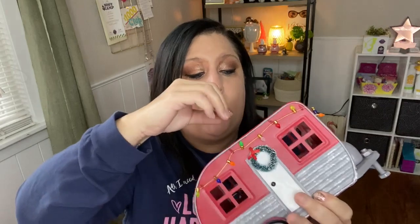Okay, and I love the little wreath up front. Let me just say, I think that's a really cute detail. I love the fact that it's so open. So this is really going to shine. Shine, meaning when we put this bulb in, it's going to shine. All right, so here we go. Let's put our bulb in. And then I'm going to plug it in so you guys can see.